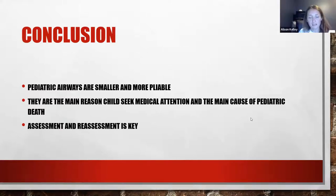Any other questions? Is hypoglycemia a common condition also? The opposite of hypoglycemia? So hypoglycemia is really common in pediatrics.